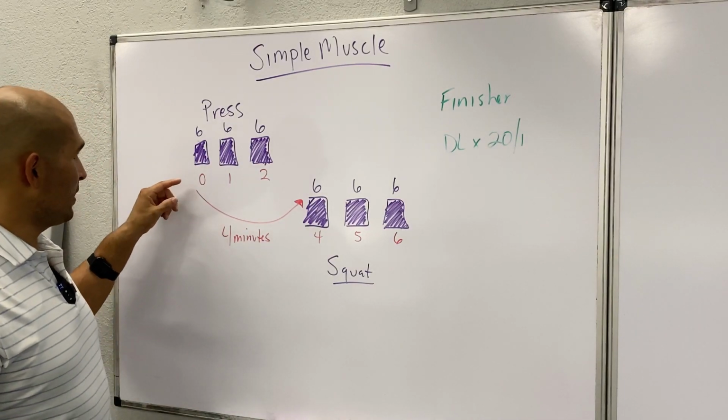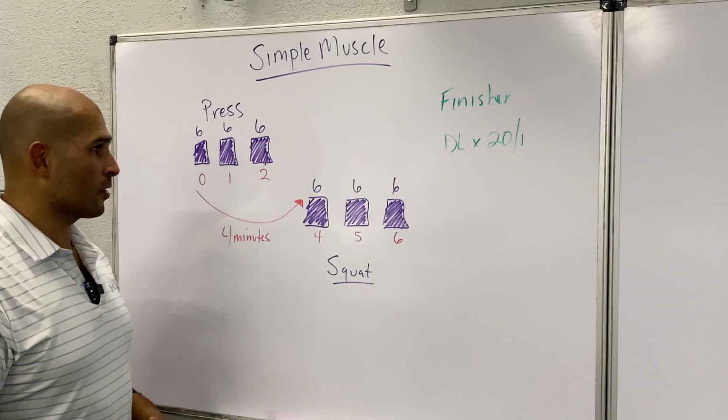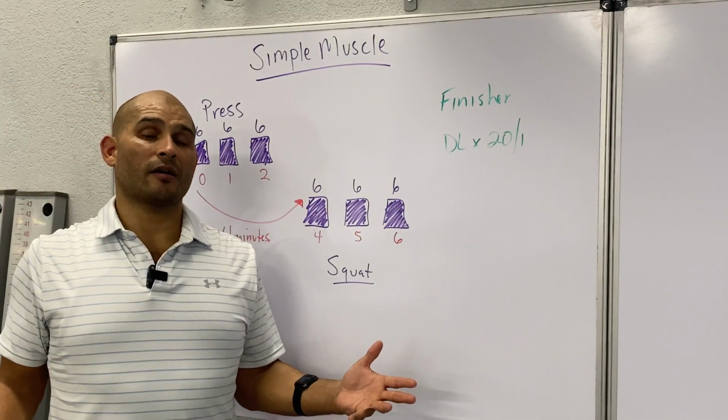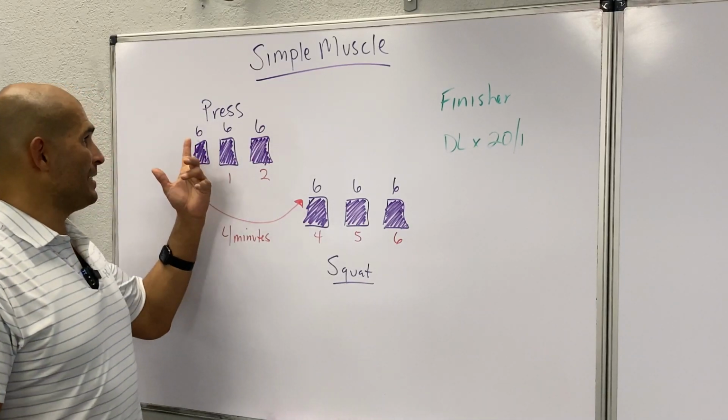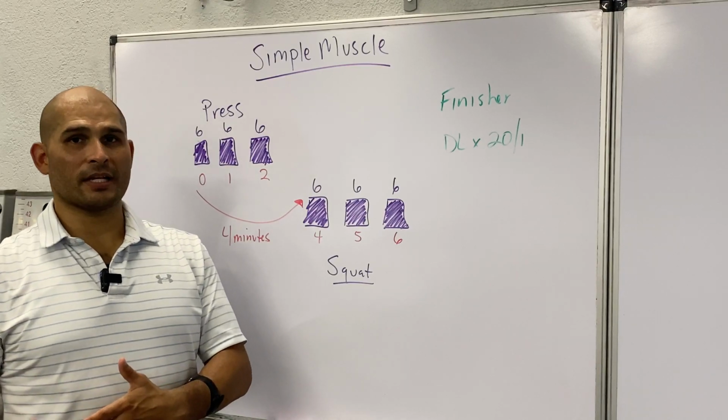So top of the minute. As soon as the clock hits 0, you knock out 6 presses. Park the bells. It'll probably take you, I don't know, 3 seconds or so to knock out a press. So you're looking at like an 18, 20 second set. Then you get 40 seconds of rest.